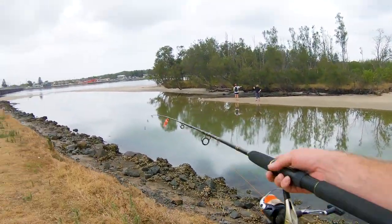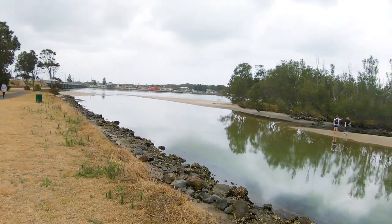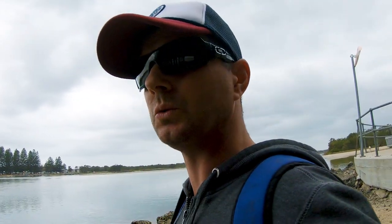We'll follow it up, go up to the bridge maybe and see what the fishermen up there are doing, get some info off the locals. Okay, just underneath the bridge, got some fishermen down there, a guy with his son. Looks like it's just a couple of leftover tourists up here, which is pretty much what I am. I don't know this area at all.